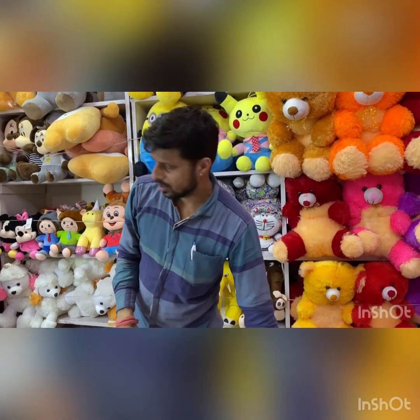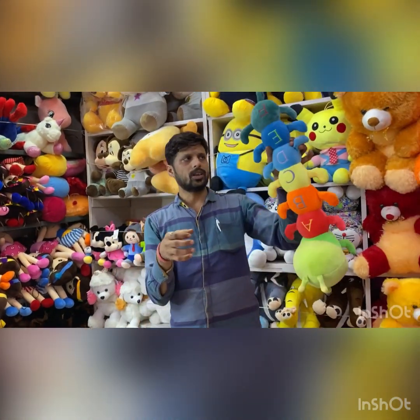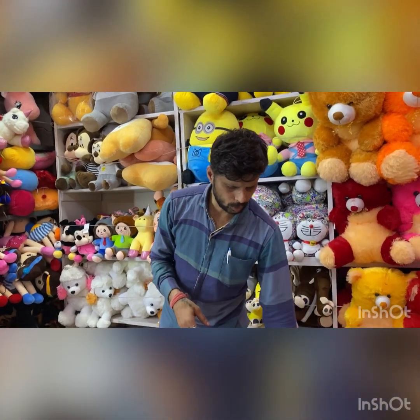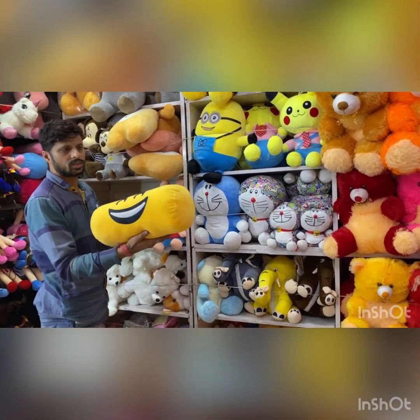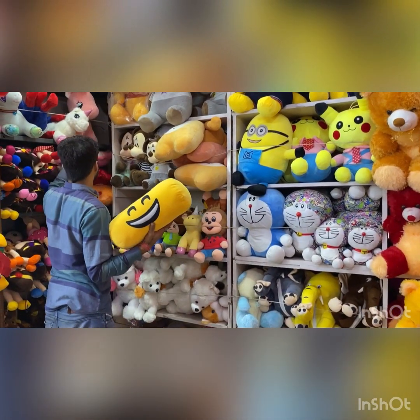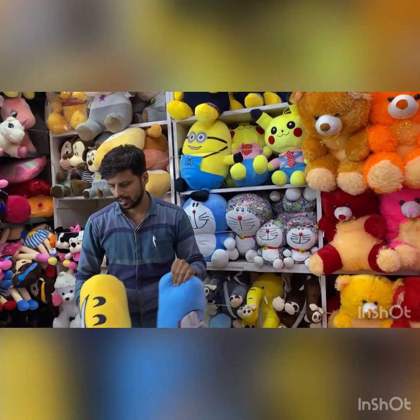It's an elephant. After that, these all are imported ones. And we have Mr. Pillow and the Smiley one. Smiley, Doraemon, all the Doraemon characters.